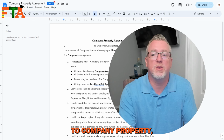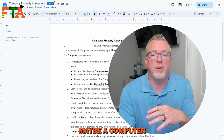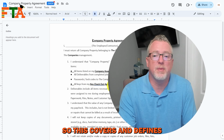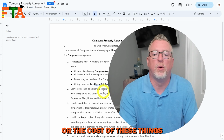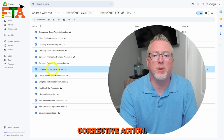Passwords and lock codes to company property, things like their cell phone, their tablet, maybe a computer that you've given them to use, a laptop, any keys that you've checked out to them. So this covers and defines all the different things and says, okay, all these things have to be turned in upon demand, or the cost of these things is going to be taken out of your check.